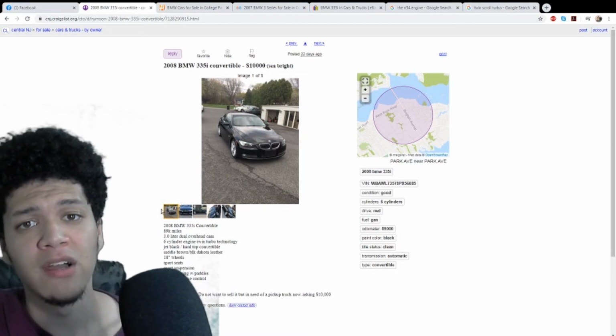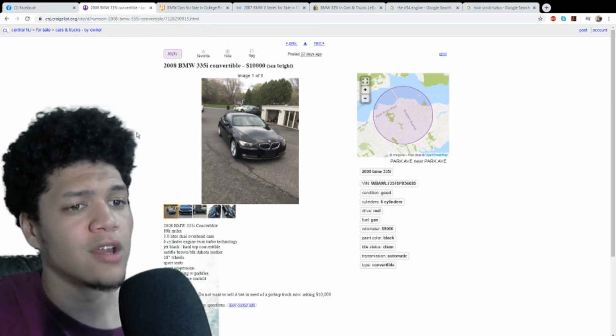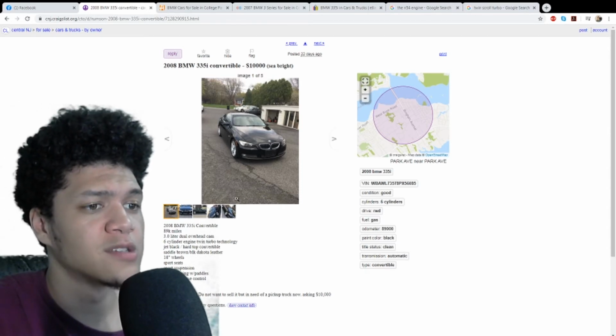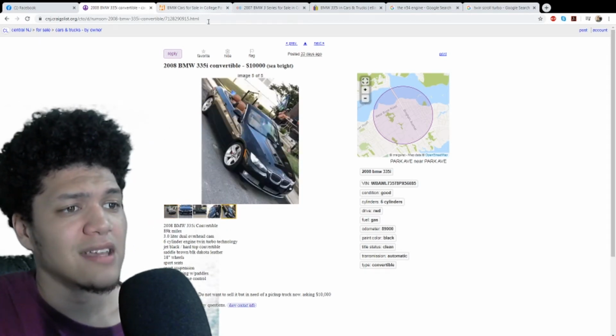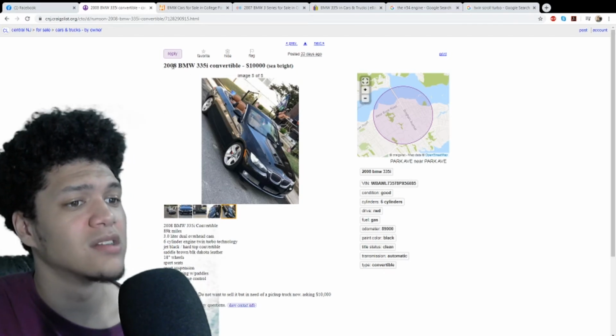Y'all know how I feel about convertibles. I feel like most people sleep on convertibles. It's like getting two cars in one, right? It is an automatic, which means it's not going to be as high or expensive as a manual. Asking 10 grand, it's a little high, okay? You got 89,000 miles, 2008. So this is still a pre-LCI model.